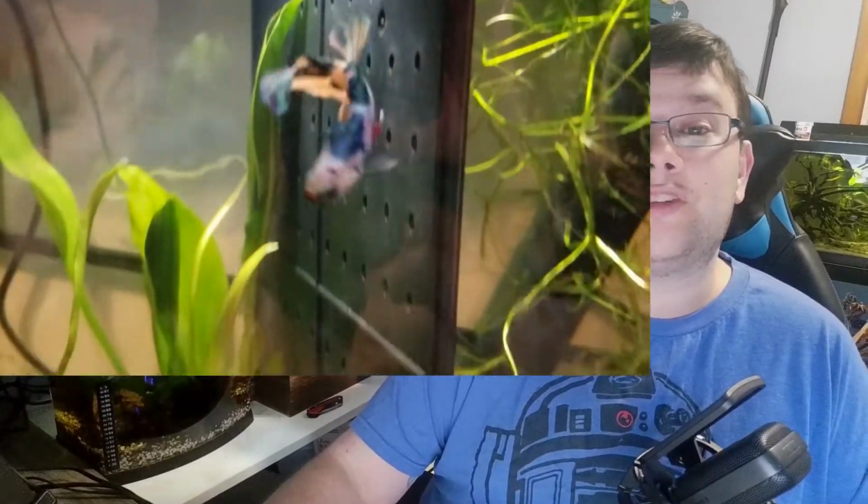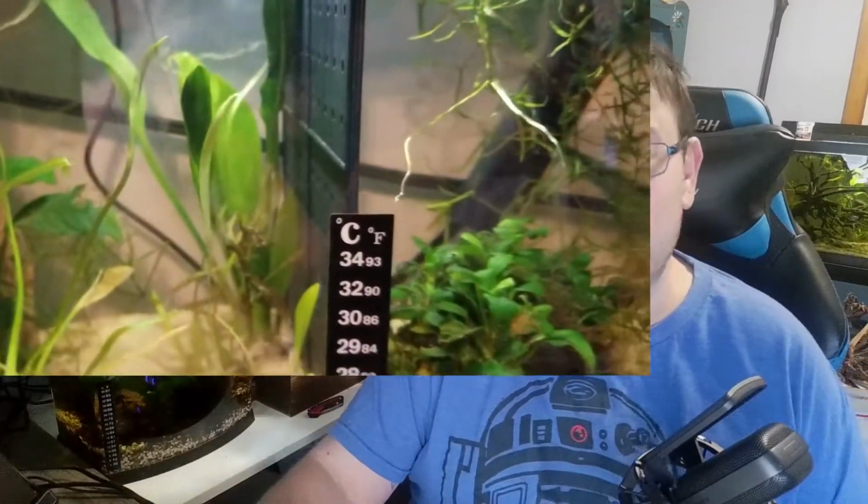Today, we're going to highlight a super awesome food that I found. It is the Fluval Bug Bite Beta formula in flake form. Now, the Fluval Bug Bite Beta formula is, of course, part of the Fluval Bug Bite line of foods. The beta formula is a wonderful flake food for your beta fish. I have been feeding it now for a little over a year. I think I started last summer with it.